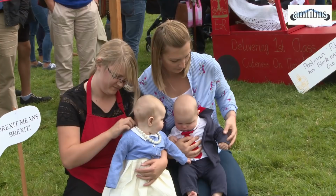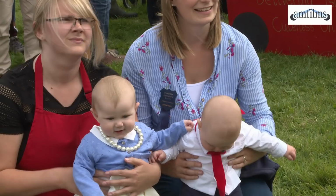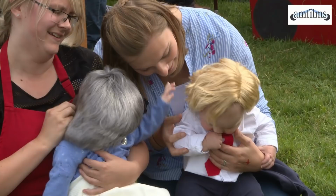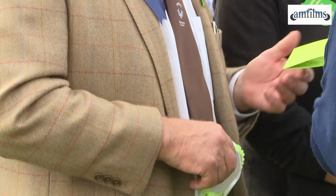You should get to put the wigs back on. You should get your wigs back on, you'll get your own photo, will you? These wigs are absolutely brilliant. Love in the countryside.